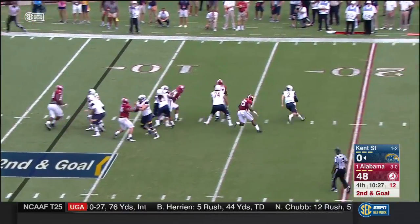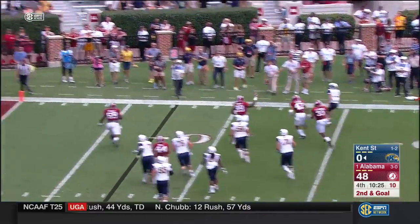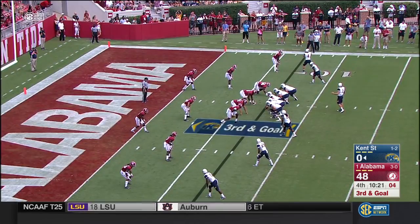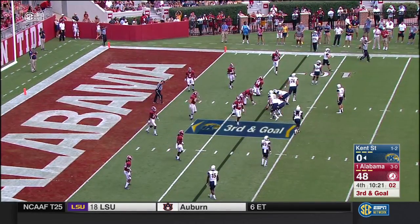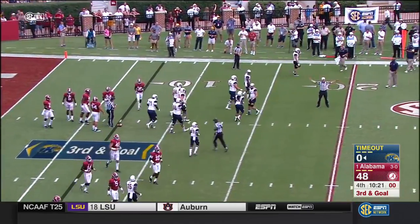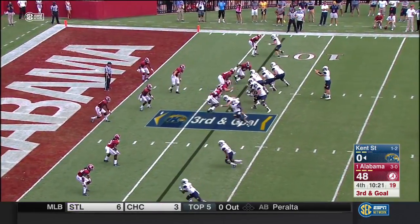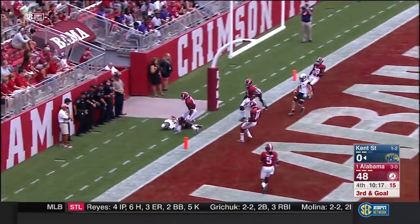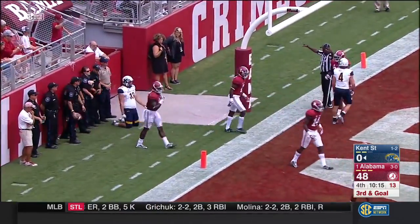Play action. Bolus flushed, throws incomplete. Kent State wants a timeout. Paul Haynes came running on the field. Timeout, Kent State. Backfield. George Bolus looking to throw. Pumps, lobs, incomplete. You take the points, down 48.